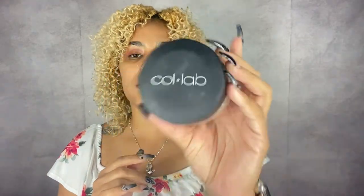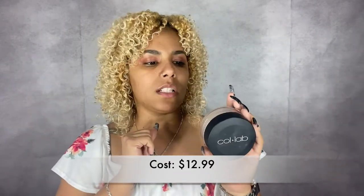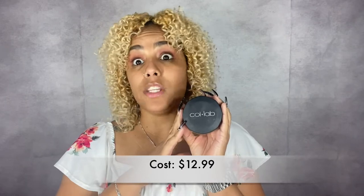I have the shade Sand Beige, and this stuff is so amazing. My makeup just looks so good. I like the fact that it blends and makes your makeup look so nice. And it's so fine, and it doesn't break the bank. It costs about $13, I believe, close to $13. And it's really, really good.